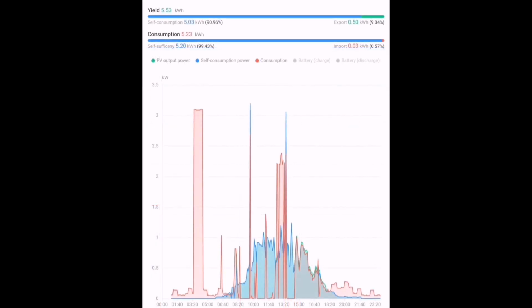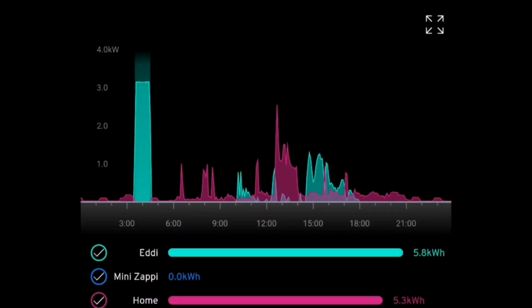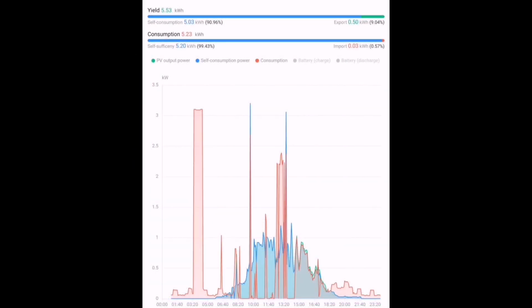But just to confuse me even more, the graph below, which represents the energy being used, that's actually correct for the day that's being shown. So if I look here at the Myenergi graph for the same day of the 2nd of September, it matches the same graph that I'm seeing in Huawei, even though the data for yield is incorrect. It's for the previous day.